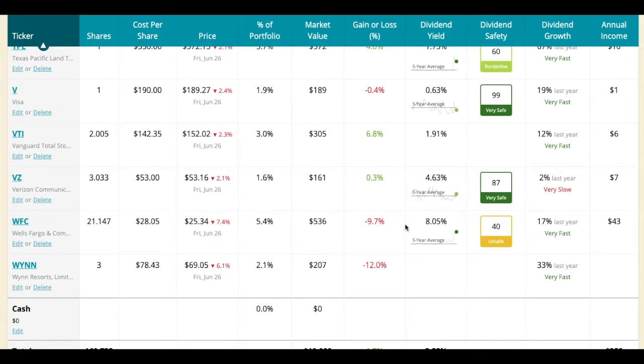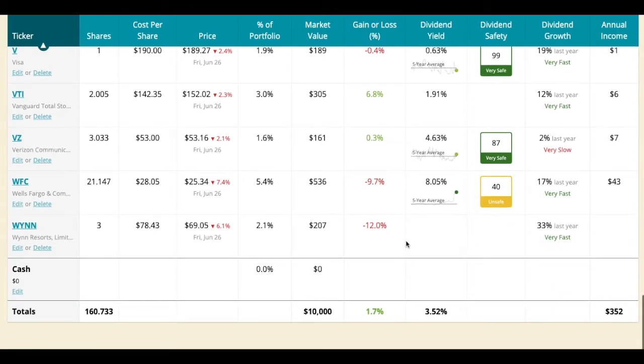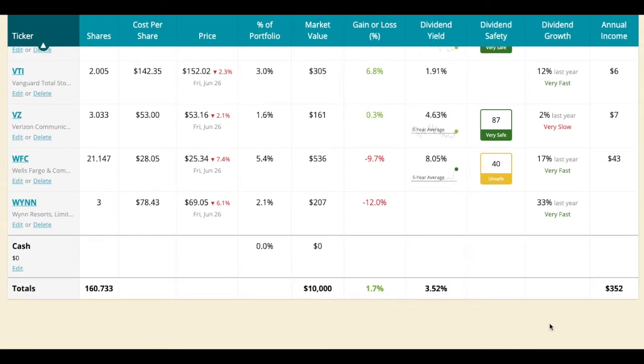So we'll see. Wynn Resorts was another one I bought post-dividend cut, but eventually they will pay their dividend again, and I still haven't decided if I'm just going to profit off that or hold it long term. It takes a good amount of money to generate passive income, so this earns me $352 annually. I'm obviously looking to build that up even more.